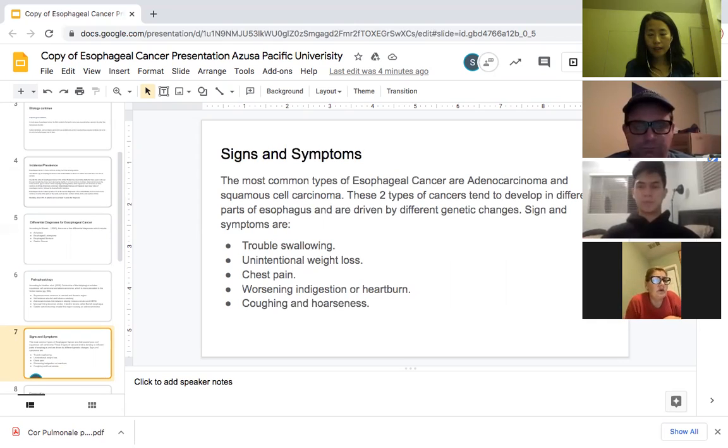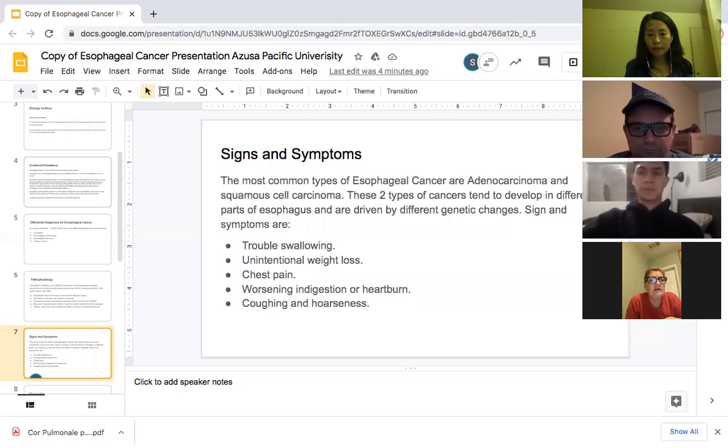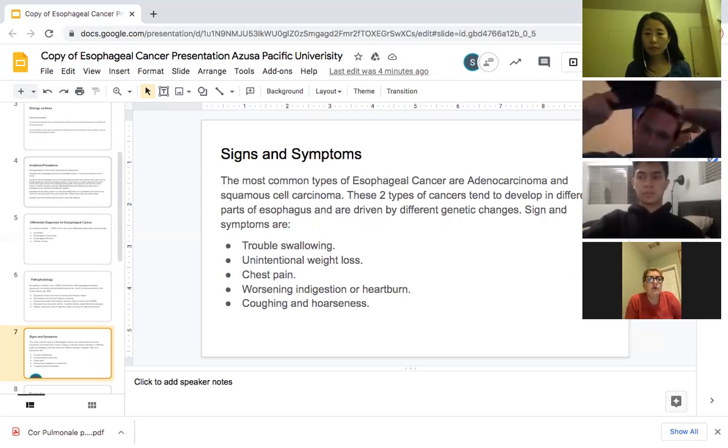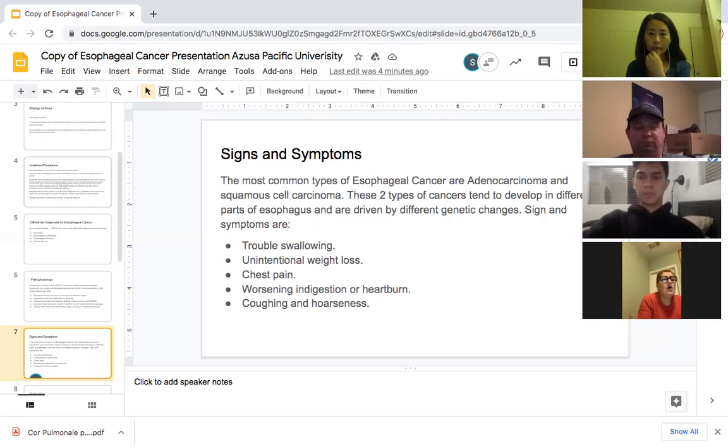Signs and symptoms of esophageal cancer. The most common types of esophageal cancer are adenocarcinoma and squamous cell carcinoma. Those two types of cancers tend to develop in different parts of the esophagus and are driven by different genetic changes. Signs and symptoms are trouble swallowing, unintentional weight loss, chest pain, worsening indigestion or heartburn, coughing, and hoarseness.